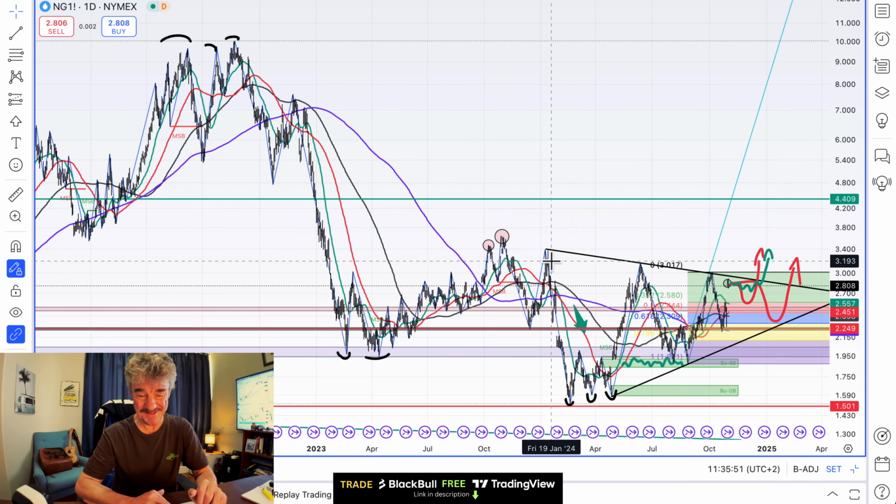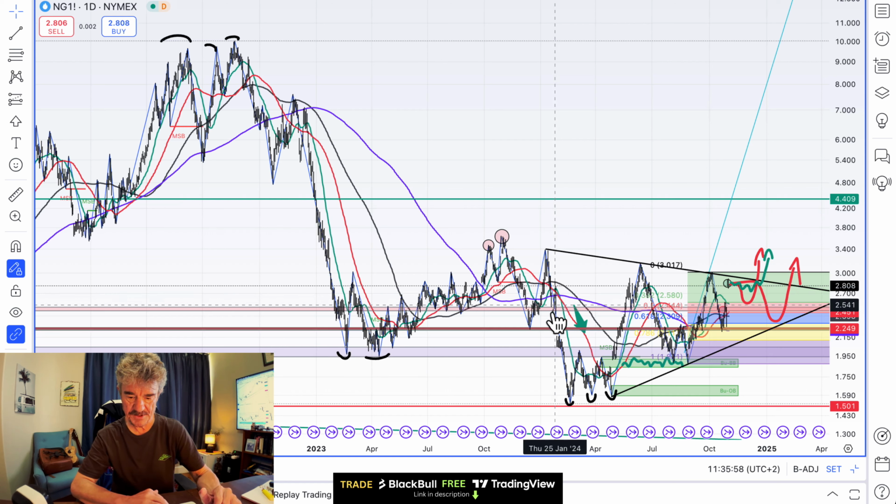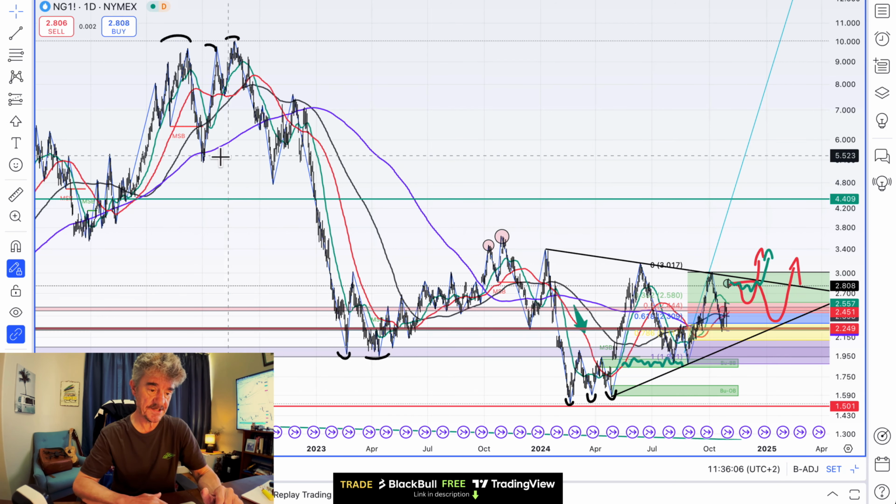And I would take the height of this triangle, the base of the triangle, if you invert it, as a sort of target. 3.4 down to 1.4, that's a $2 move, and we're currently trading at 2.8. We could get up to $4 or even maybe 4.8, to the underside of these lines.